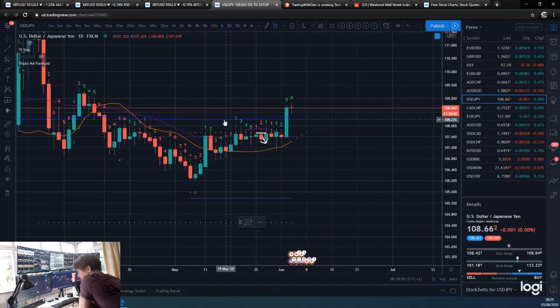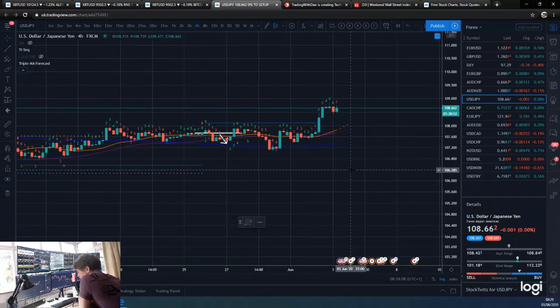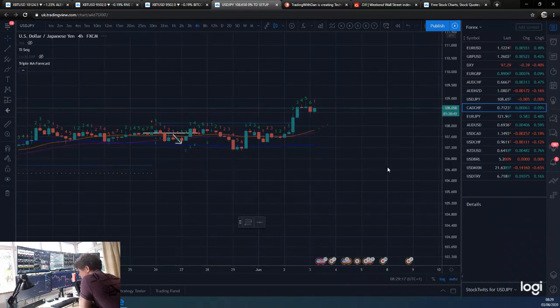US dollar, Japanese yen. It's the daily. Nothing TD wise on the daily. 4-hour. Nothing TD wise on the 4-hour, and we've had a price flip, but this could obviously keep moving back up and get us to a 4-hour 9. But as it stands at the moment, we're just going to have to wait on that one.